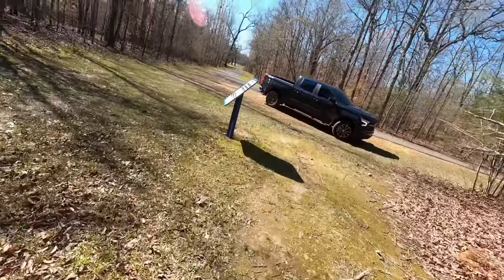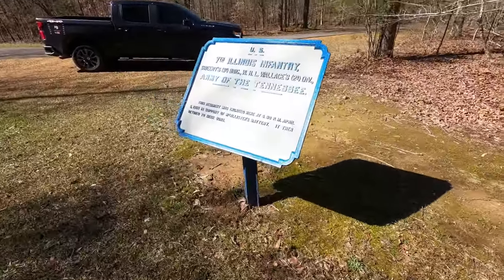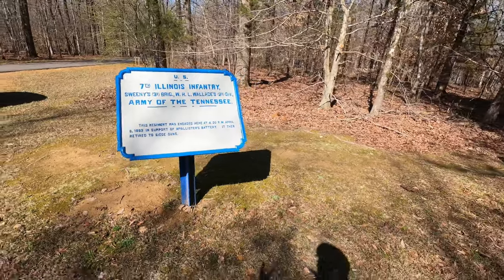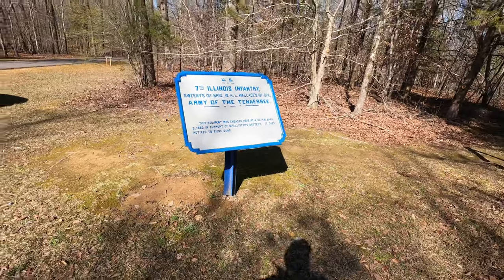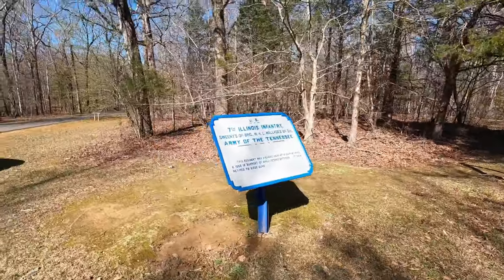You have another marker here for the 7th Illinois Infantry of Sweeney's 3rd Brigade. And this regiment was engaged here at 4:30 as well on April the 6th in support of McAllister's battery. It then retired to the siege guns. So McAllister's battery here was pretty well protected by his Illinois troops.